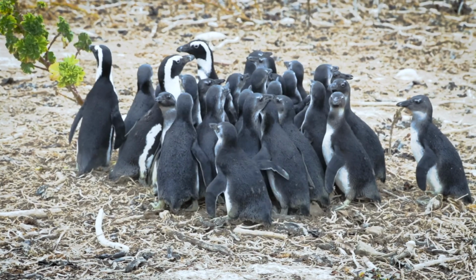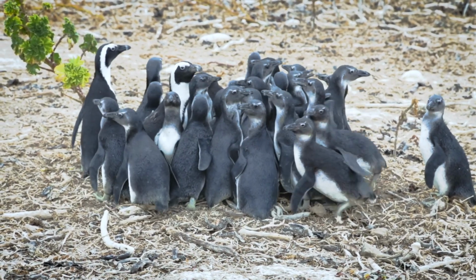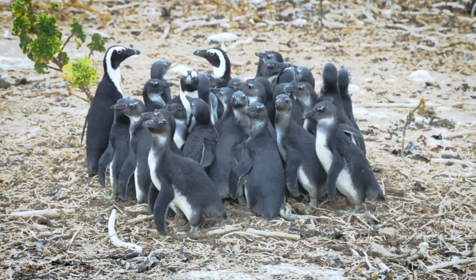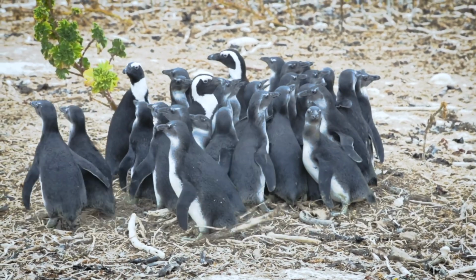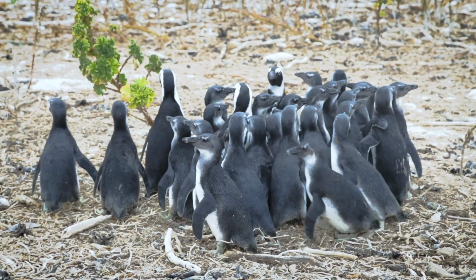The once numerous African penguin is now facing serious decline, having lost 99% of its original population. A bird previously in its millions now stands at only 13,300 breeding pairs. How did this happen?